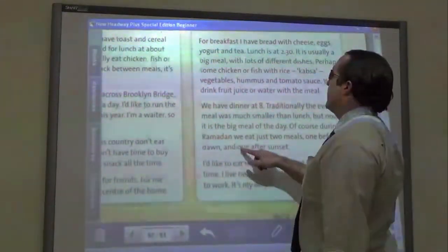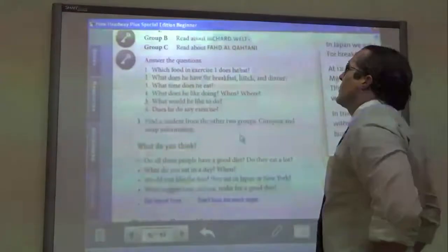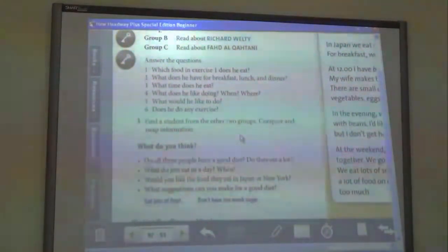Okay. Let's take a look here. Which food in exercise 1 does he eat? He eats fish, rice, soup, vegetables, eggs, sometimes meat. Delicious. What does he have for breakfast, lunch, and dinner? For breakfast, he has rice, fish, and soup. For lunch, he has bento, which is a lunchbox, with small dishes of rice, fish, vegetables, eggs, and sometimes meat. In the evening, he has more fish, sometimes with beans.